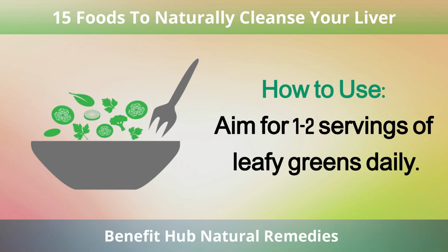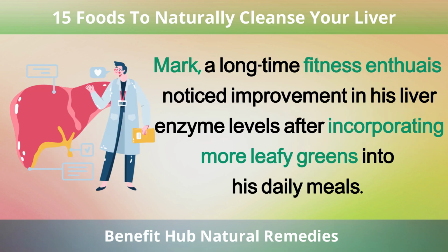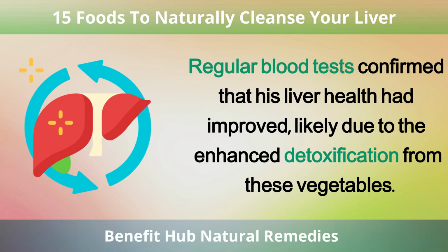How to use? Aim for 1 to 2 servings of leafy greens daily. You can enjoy them raw in salads, blended in smoothies, or sautéed in dishes. Mark, a longtime fitness enthusiast, noticed improvement in his liver enzyme levels after incorporating more leafy greens into his daily meals. Regular blood tests confirmed that his liver health had improved, likely due to the enhanced detoxification from these vegetables.